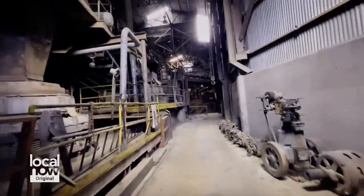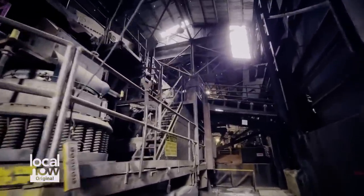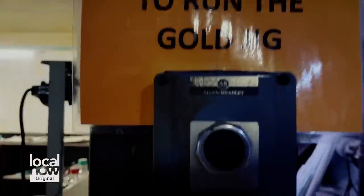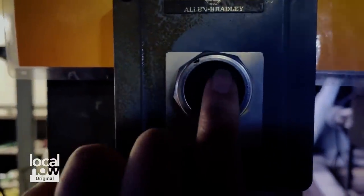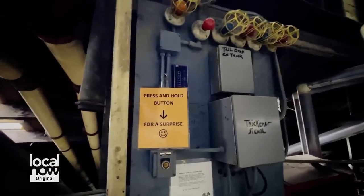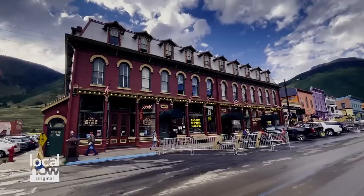Whoa, this is the crushing plant? So much equipment. Wow. All right, sign says press and hold button to run the gold jig. Look at that. It says press and hold button for a surprise. Woo, that's loud. It's a maze of different equipment. This is way more elaborate than I imagined.